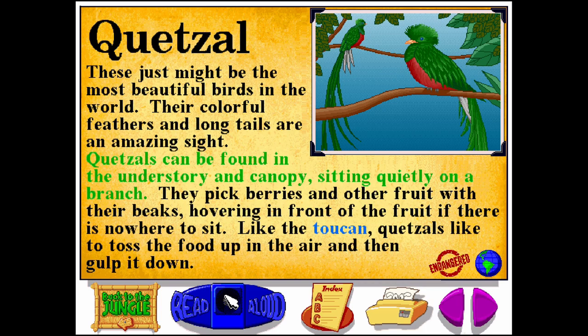They pick berries and other fruit with their beaks, hovering in front of the fruit if there's nowhere to sit. Like the toucan, quetzals like to toss the food up in the air and then gulp it down.